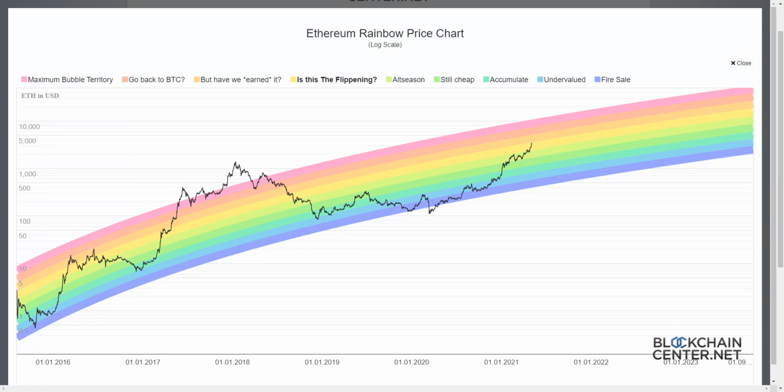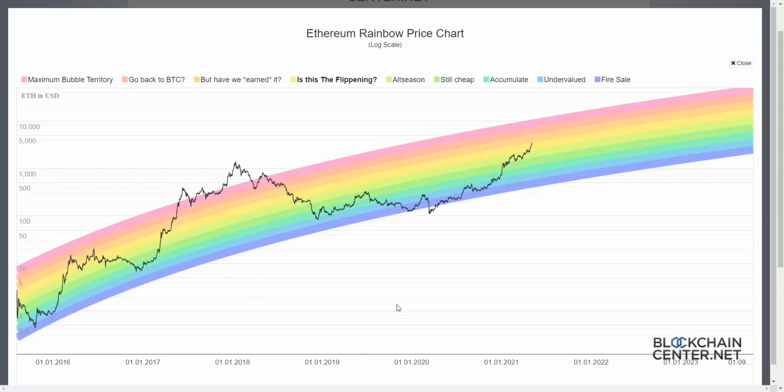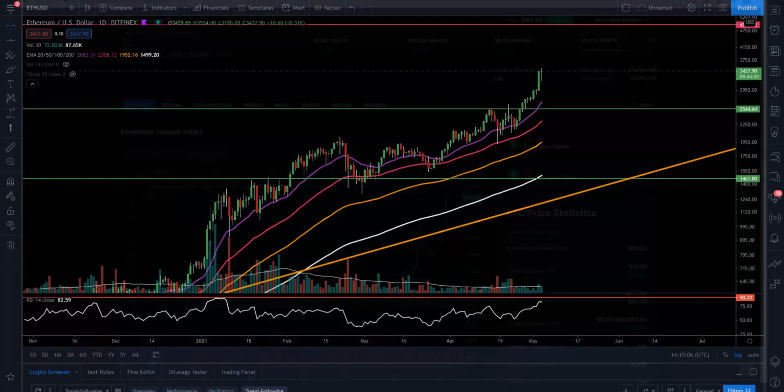So let's get back to our charts here. Second, guys. I was looking at Ethereum Classic there. Just want to get a few things out of our way.